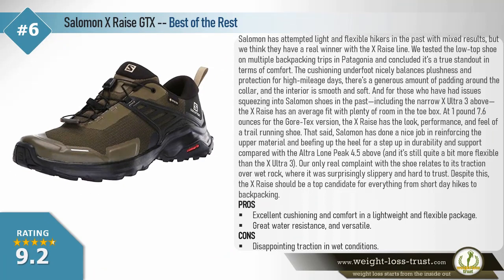Salomon Xrays GTX, best of the rest. Salomon has attempted light and flexible hikers in the past with mixed results, but we think they have a real winner with the Xrays line. We tested the low-top shoe on multiple backpacking trips in Patagonia and concluded it's a true standout in terms of comfort. The cushioning underfoot nicely balances plushness and protection for high mileage days.